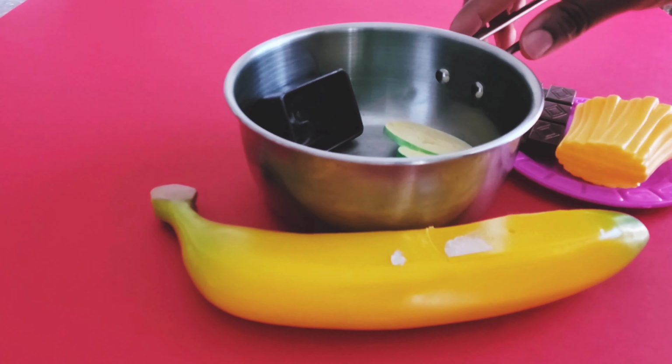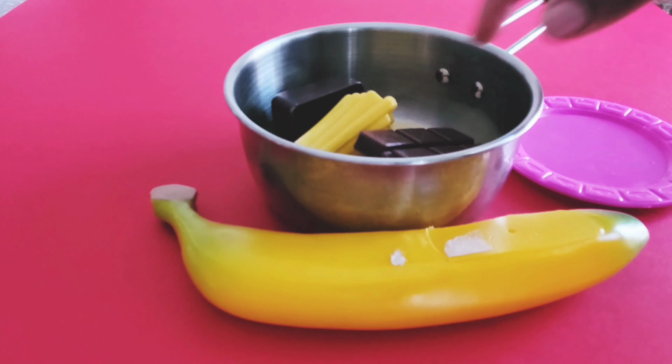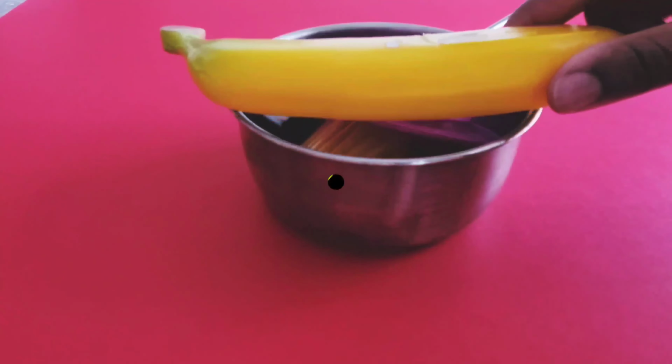Let's clean up our toys. Clean up, clean up. Everybody everywhere. Clean up, clean up. All our friends can do their share. It's playtime.